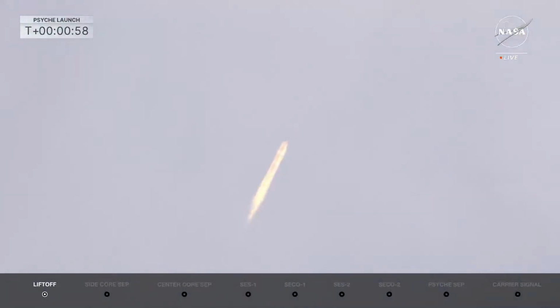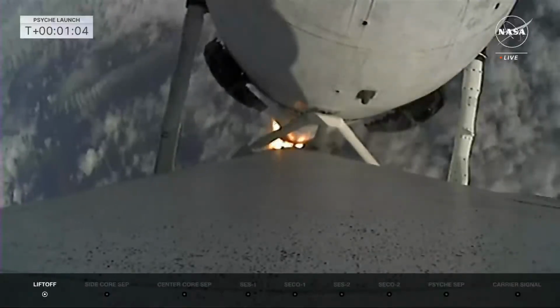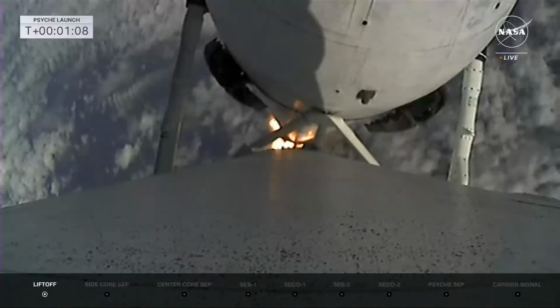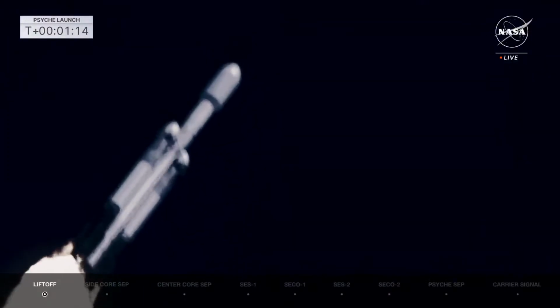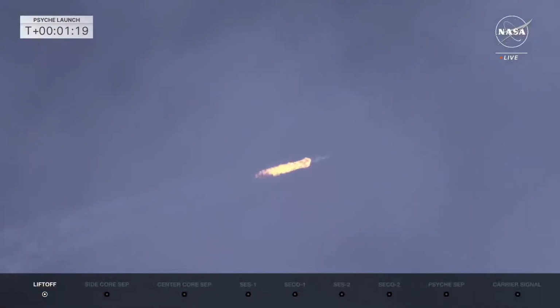We're also looking at the data for all 27 engines. Falcon is supersonic. All chamber pressures look good. Throttling down in preparation for max Q, a moment of peak mechanical stress on the rocket. What will happen here at max Q is the side boosters will be at full power, and the center core will be at reduced power to go through max Q to reduce the pressures on the structure of the launch vehicle.